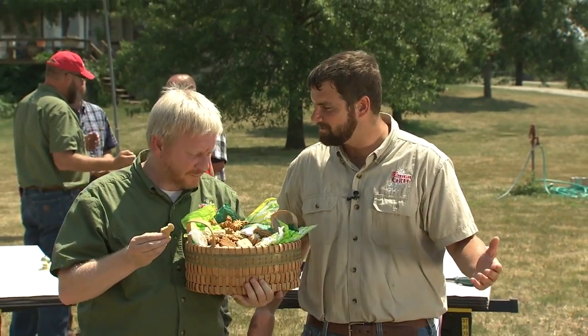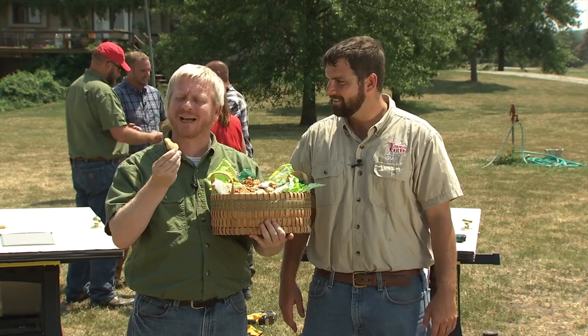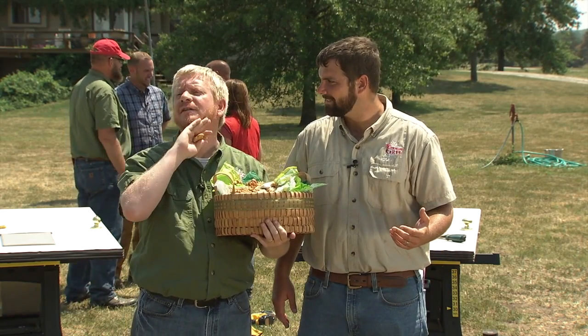Shannon, what on earth are you still eating those for? I know, Caleb. I just can't stop eating these special doggy treats. They're so tasty. And you're not worried at all about the side effects? Are you kidding? Look how shiny my coat is. Feel my nose.